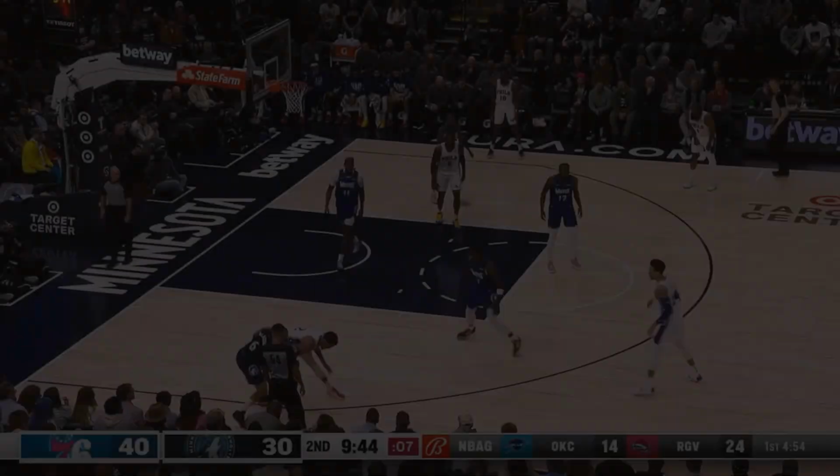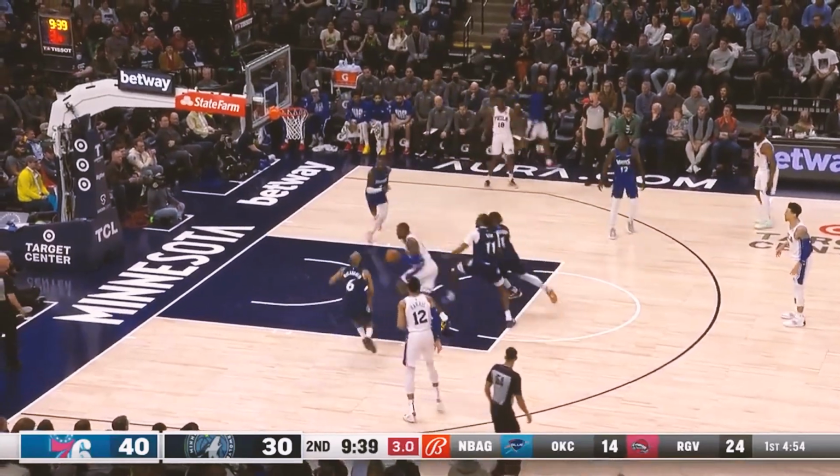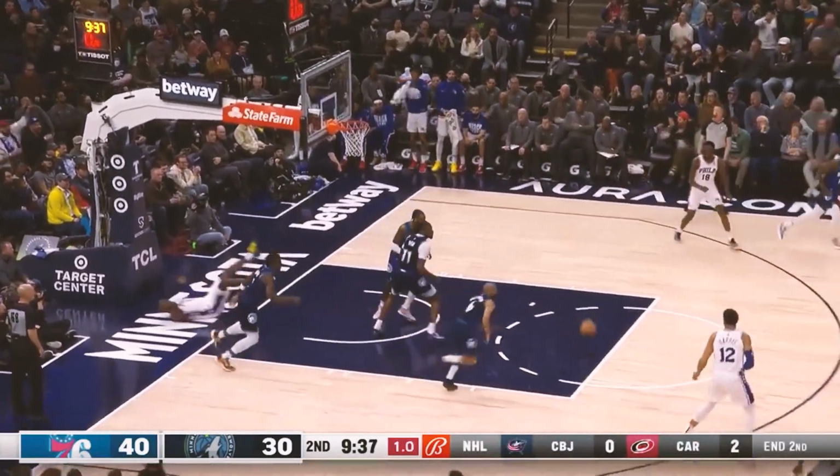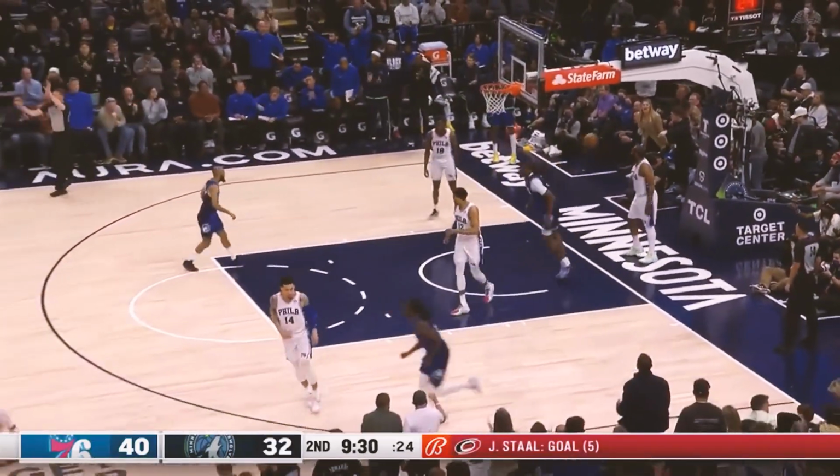McLaughlin trying to take it away from Harris. Millsap gets Reed in the air. And on the other end, Taurean Prince drills it in.